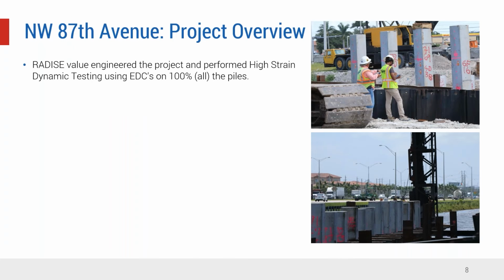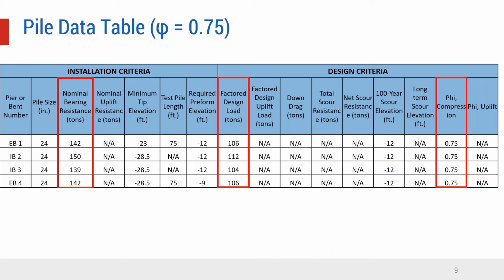When we got involved, the project was already won by the contractor. We did a value engineering on the job, and we made two changes. One is to do 100% testing instead of 10%, and to use embedded data collectors. The impact of the 100% testing was that the resistance factor changed to 0.75.